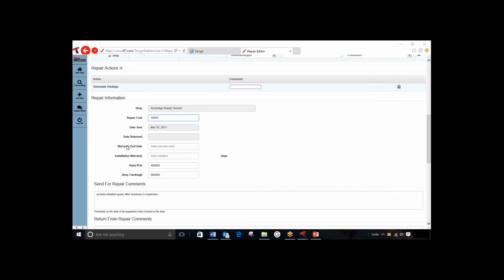So I've got two warranties here. One of the warranties, the installation warranty, is only there because I've got it turned on. If you don't have installation warranty turned on, you're only going to see warranty end date. The warranty end date is going to be a calendar date, and that is, how many months in advance do I want this to go? So I'll set that for a year from now.